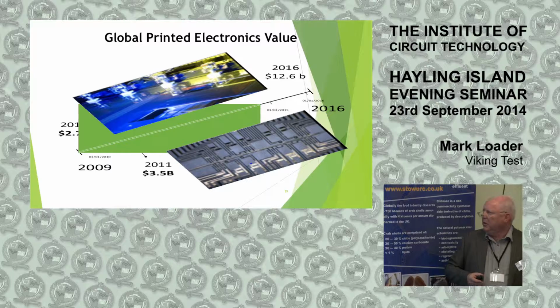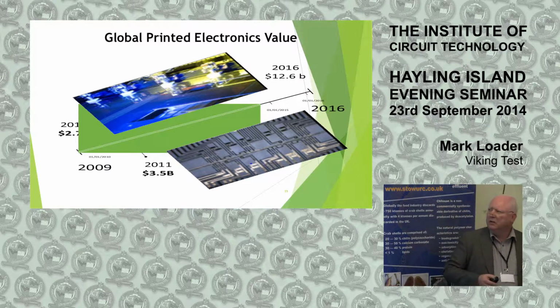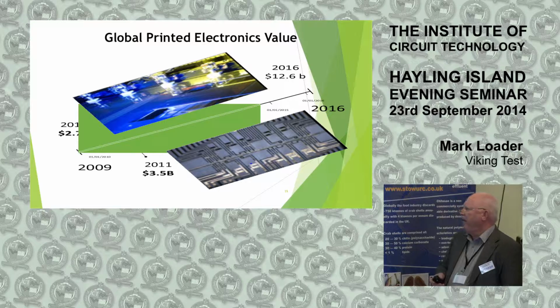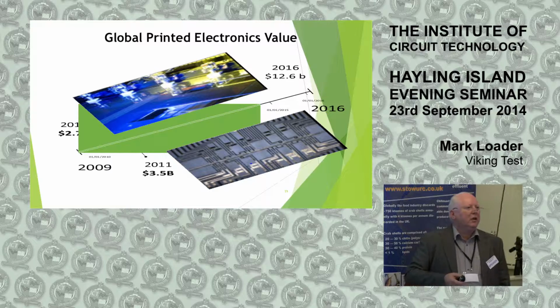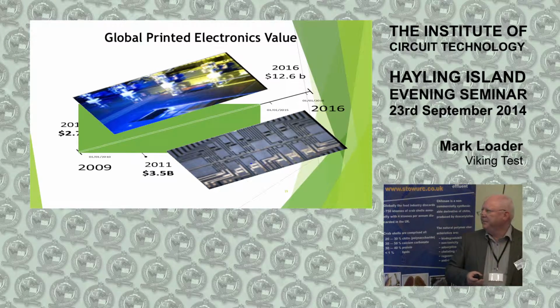What's the global market worth? Today it's worth about 5.6 billion, with a target of 12.6 billion by 2016. The Far East dominates this manufacture, as you're probably aware, with companies introducing a $23 million investment into flexible printed electronics recently.